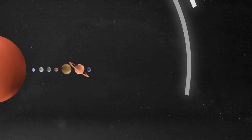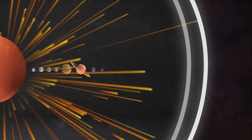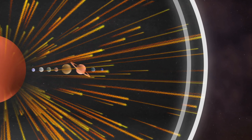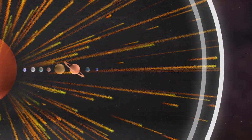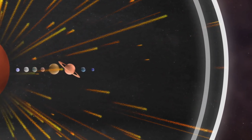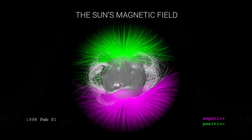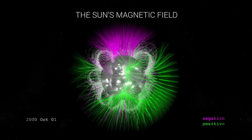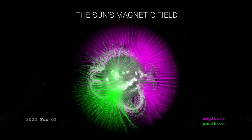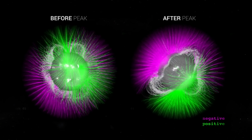Around 11 billion miles from Earth, far past the planets, solar wind pushes against interstellar space. Scientists have been monitoring this boundary over the past decade, and they're seeing it change with the sun's activity. Roughly every 11 years, the sun's magnetic field ramps up. This is known as the solar cycle, and at the peak, the sun's magnetic poles flip. North becomes south and vice versa.